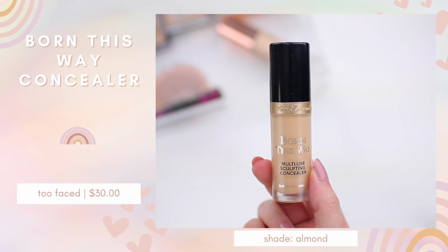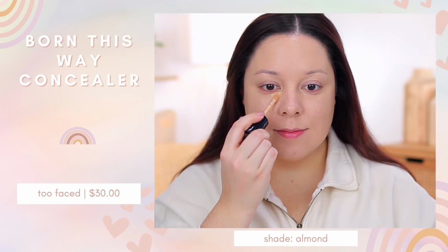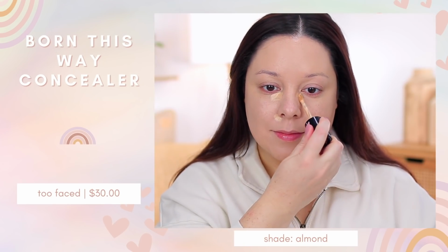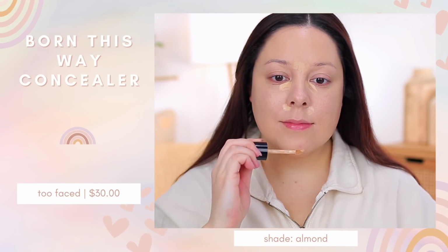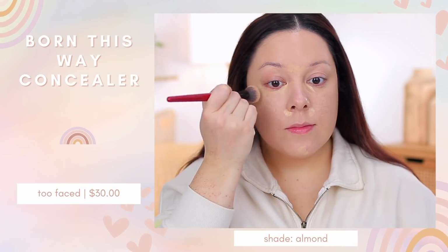So because I only had 10 products, I didn't include a primer, but I did include a concealer. This is the Too Faced Born This Way concealer. At this point, I do have a lot of concealers that I love. I almost chose the ABH Magic Touch concealer, but I don't know, I like this formula just a little bit better. It's super lightweight, but it blends out so quickly.